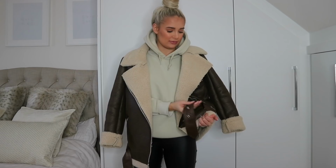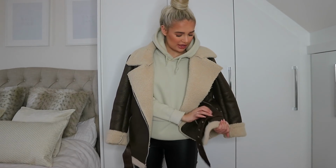My only tiny criticism is that the belt does always slide out, so I feel like I need to put maybe a couple of stitches to attach the belt to the belt loop, just because when I walk anywhere the belt will literally be on the floor. I don't really know why, but yeah, that's my only tiny criticism. But apart from that, I'm actually obsessed with this little look together.